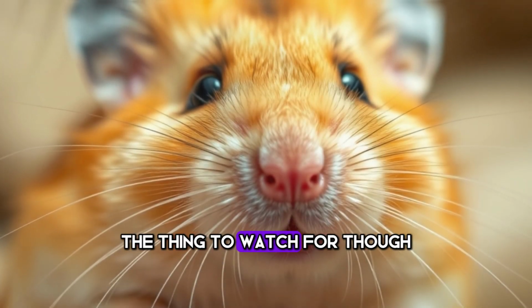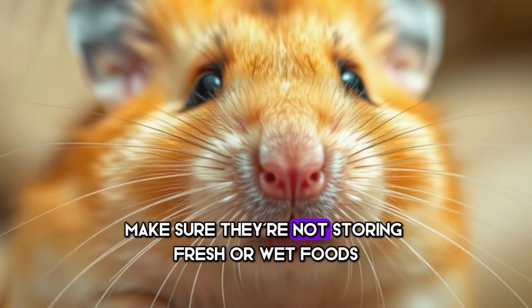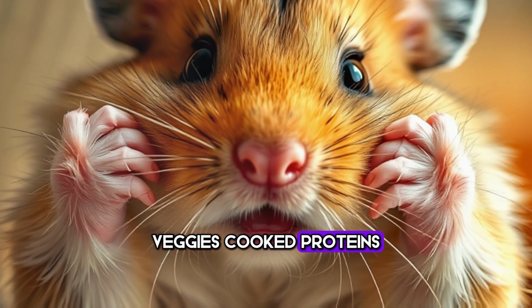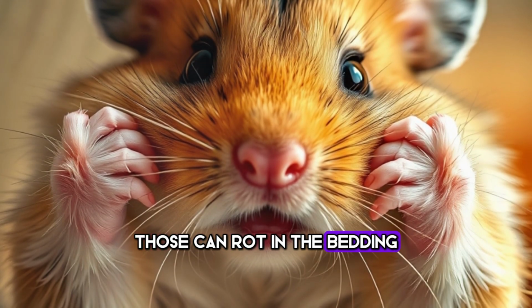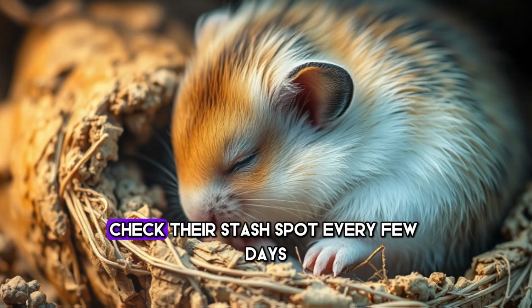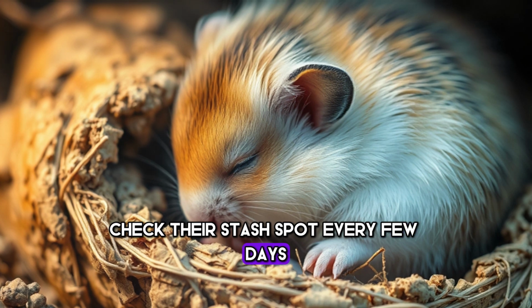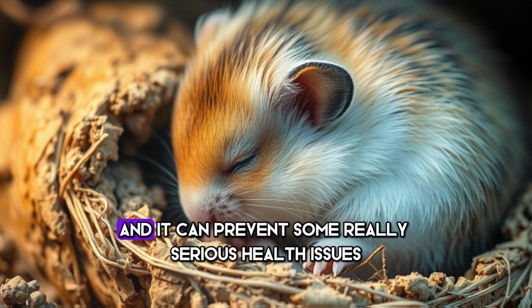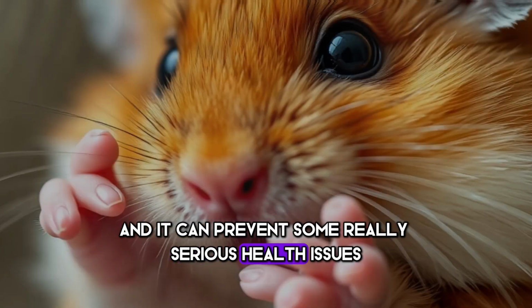The thing to watch for, though, make sure they're not storing fresh or wet foods in their hoard. Things like fruits, veggies, cooked proteins, those can rot in the bedding, and your hamster will still eat them because they don't know any better. Check their stash spot every few days when you spot clean. It's such an easy thing to do, and it can prevent some really serious health issues.